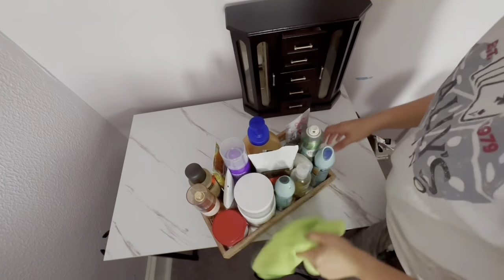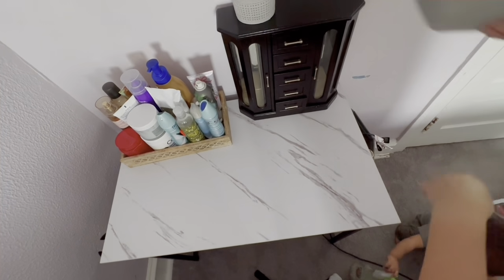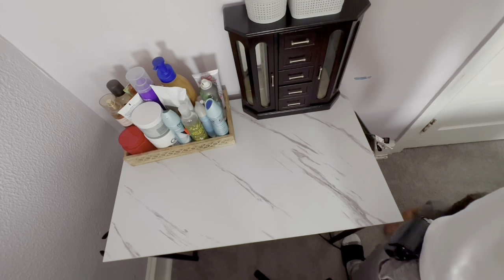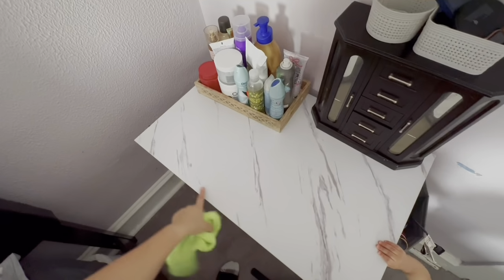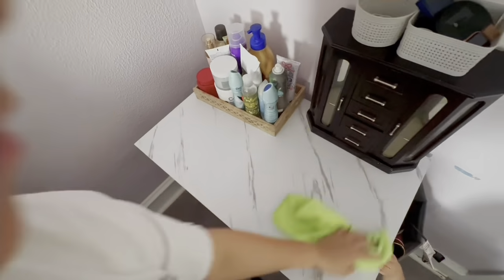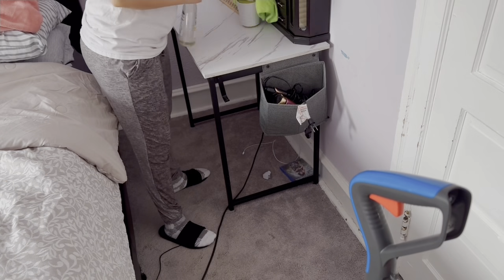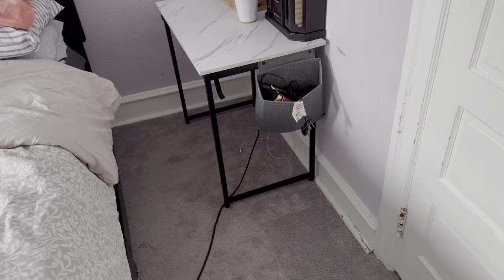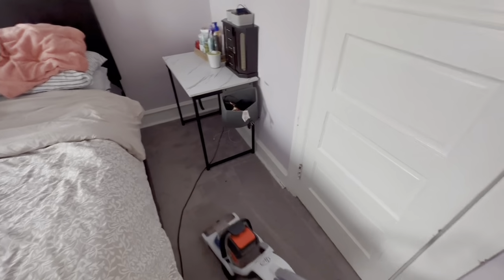Yes, so it is looking way better, less dusty, and more put together. So now that that's done, we're gonna move into the deep cleaning on this side. So we're gonna get this rug nice and clean as well.